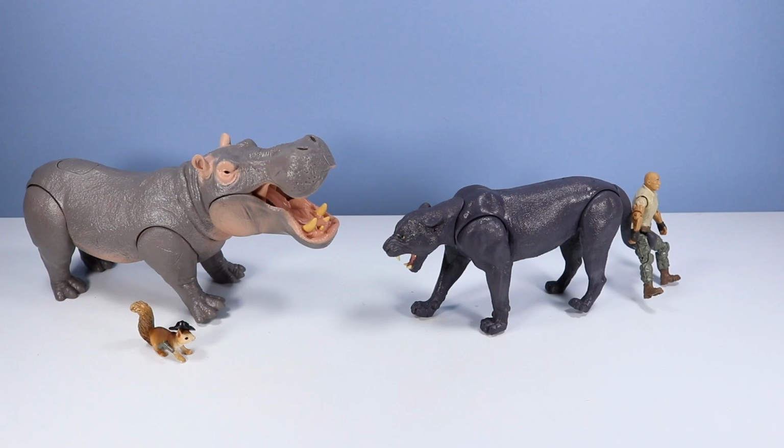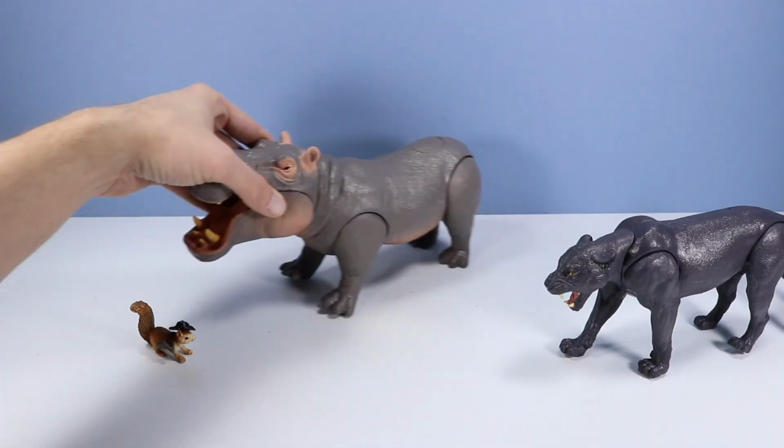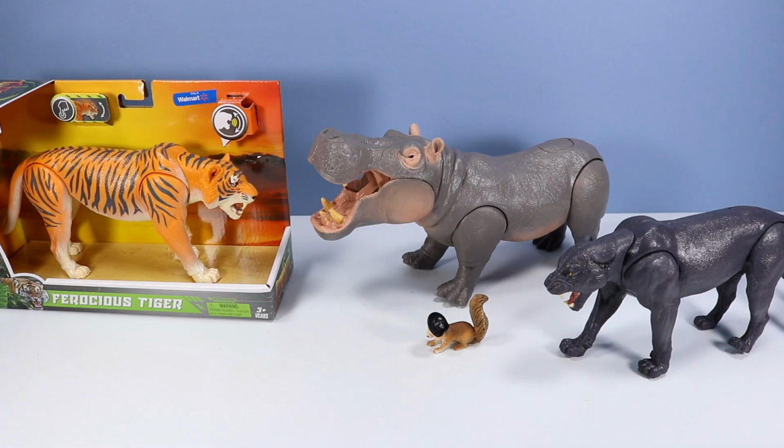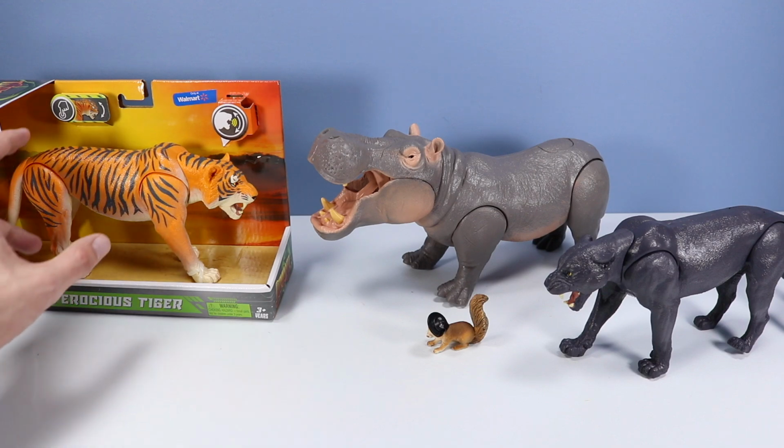You don't even really need to watch Jumanji to enjoy toys like these. It's always nice to have a Hippo and Jaguar in your stockpile of fun toys to play with. Which leads us to our final Jumanji toy, the Tiger. Yes, I definitely wanted to stick with a jungle theme with these toys today. And the Tiger is a pretty bright and vibrant toy to look at too.